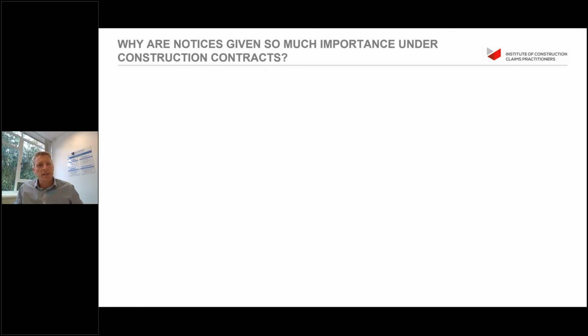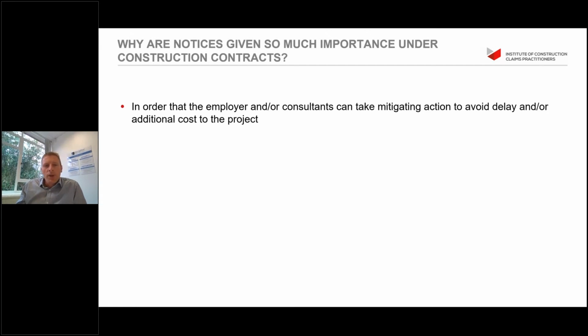So, why are notices given and why is there so much importance under construction contracts? In order that the employer or the consultant can take mitigating action, this is normally a reason as to why a notice should be given. And it allows the employer or the employer's agent to, in essence, ascertain whether the contractor should have undertaken any mitigating factors which could save on the claimable costs which the contractor or the subcontractor might be looking to claim for in the future. So the NEC asks for an early warning to be provided, and there's a reason behind that, so that the project manager and the employer can look at what mitigating factors might be undertaken to mitigate the effects of any delays. So the notice is quite important for that.